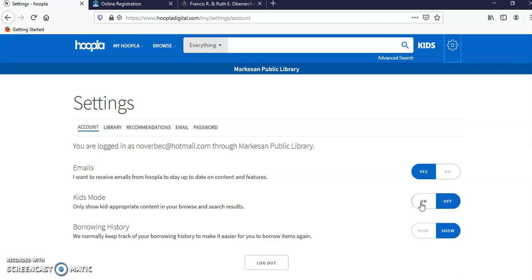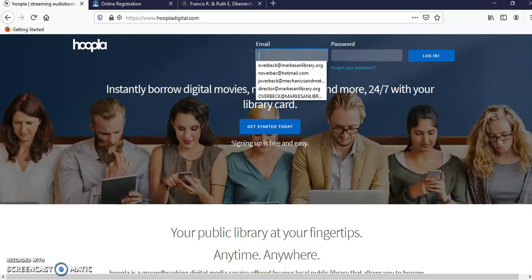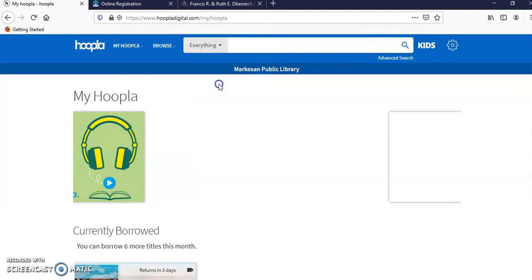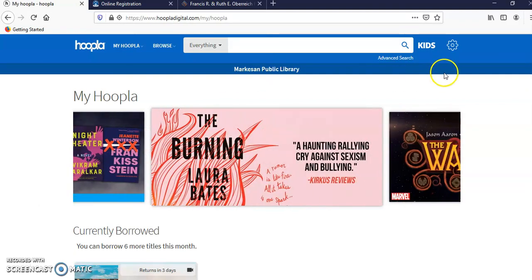There's different options. Right now I'm going to log out so I can show you how to log in once you already have an account. I'm going to log in with my email address, my personal one, and my password. And it's pretty easy. I'm not going to save. And now when I signed in, it's taking me to my Hoopla page.